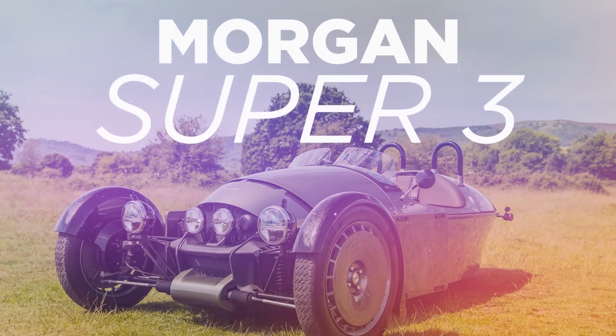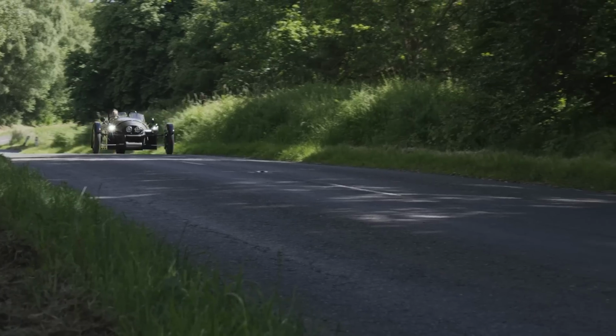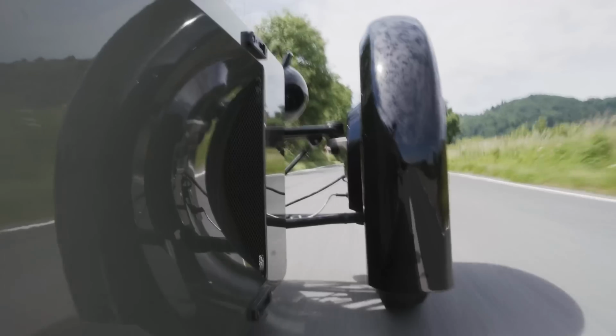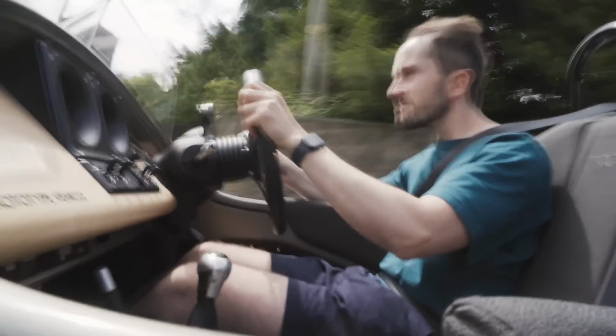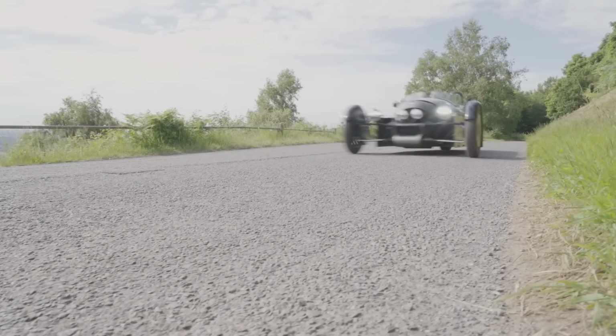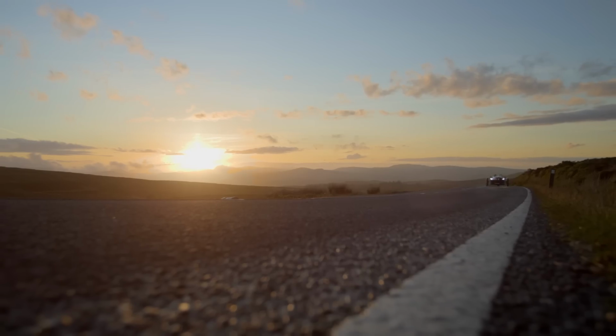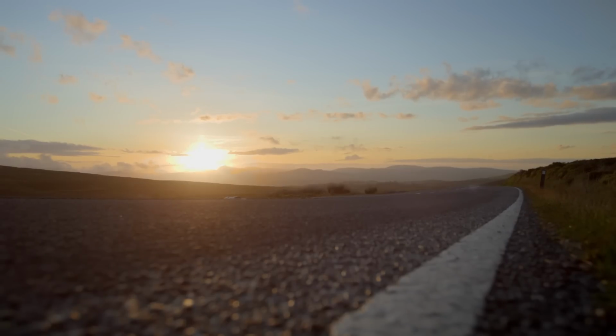The Morgan three-wheeler is dead. Long live the Morgan Super 3. That's the one. With the Super 3, Morgan gave itself one of the toughest tasks in the motoring world. How do you radically overhaul a car that is little more than 3 wheels and an engine? But we should never doubt that team over in Malvern.